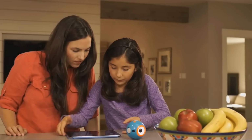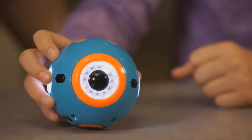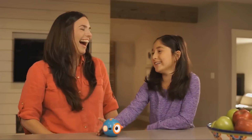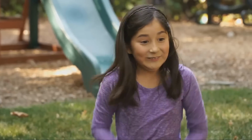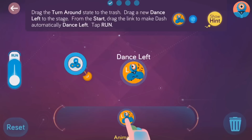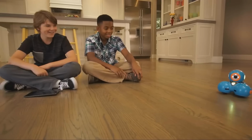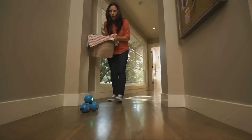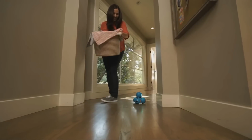Dot can be programmed on its own as a quirky magic dot ball. I'm gonna go with maybe. Or a hot potato. Dash can do even more. He can dance, race around the house, respond to objects and sounds, and record your child's voice for a fun surprise. Watch out, Mom, I'm coming through.